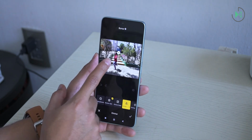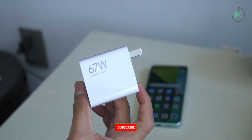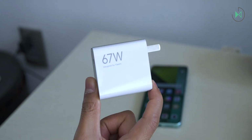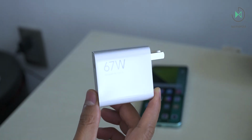It also offers good security options like application locking, private files, you can clone applications and other things. The 67-watt charger is included in the box and is very powerful, finishing charging in 50 minutes. Actually, 67 watts doesn't sound that powerful, but when we put it to the test, it did charge quite a bit faster than most of its competitors.